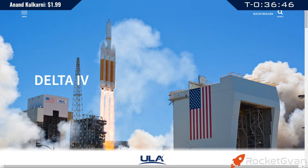That's right, we are gonna witness this beautiful, muscular, and most metallic rocket launch ever from the Vandenberg Air Force Space Station, and sadly this will be the last launch from the West Coast. So please just focus on the words West Coast, because this is literally the last launch from the West Coast for the Delta IV Heavy.